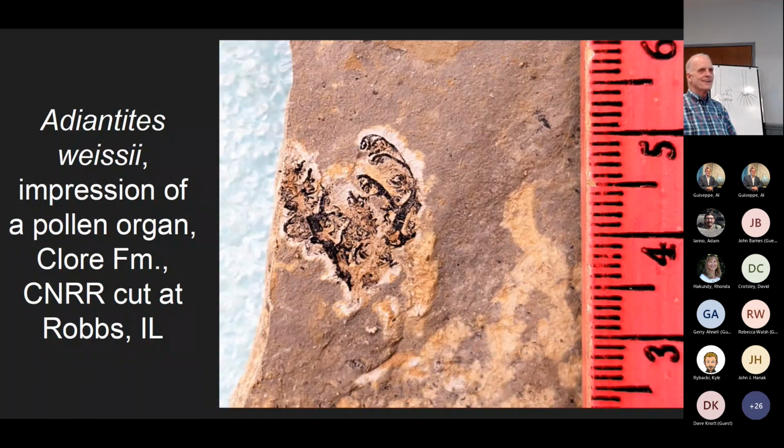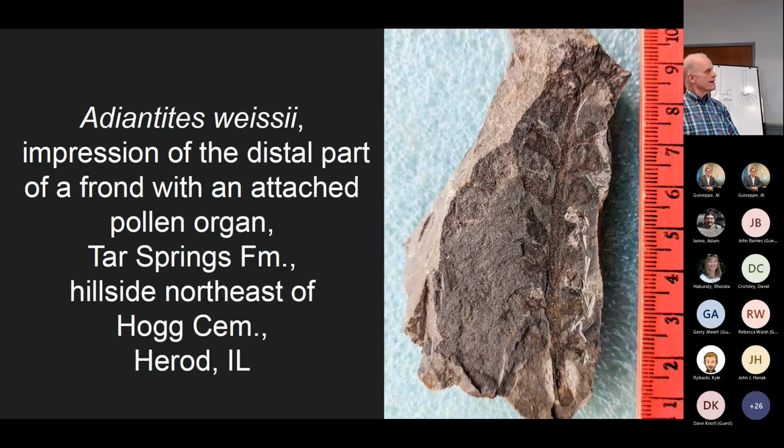You can't what? What a capture. Yeah. Cool, huh? Thank you. Then you find these things. And what are these? These are pollen organs. And this is part of a frond with pinnules, or leaflets if you prefer.